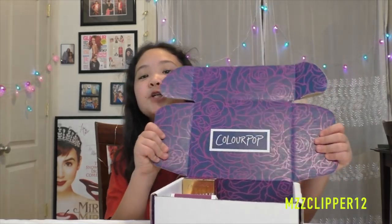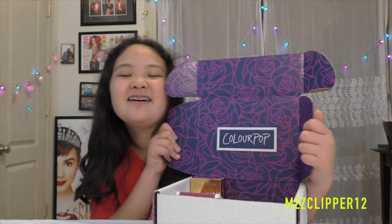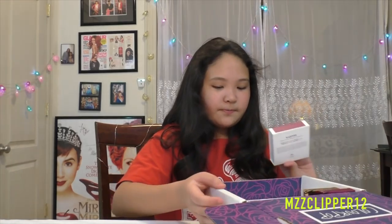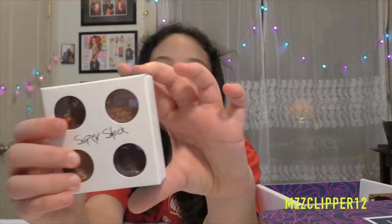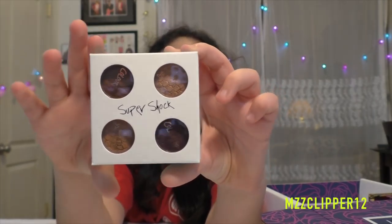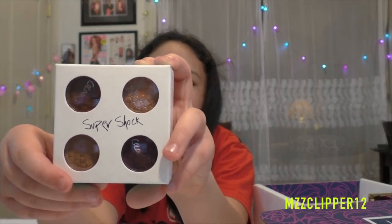That it's got a bunch of stuff from ColourPop, and I'm super excited to open it up. So, let's get this party started. First we got ColourPop K-Pop eyeshadows. And if you want to know where the link to this website is, I'll link it down below. I love their eyeshadows and blushes, so you can really go check them out because they're amazing. Those are the colors.